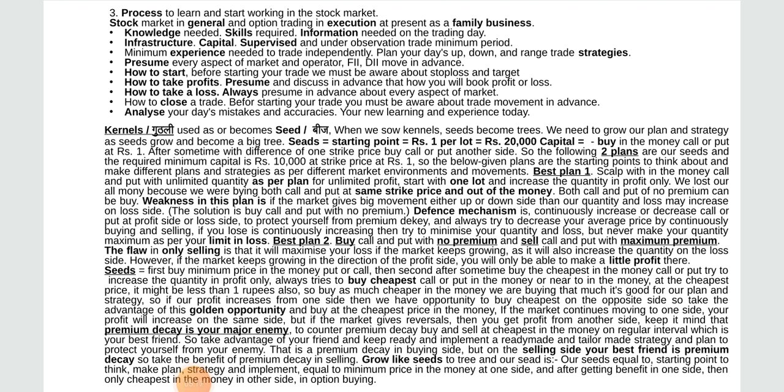Kernels are used as or become seeds. When we sow kernels, seeds become trees. We need to grow our plan and strategy as seeds grow and become a big tree.